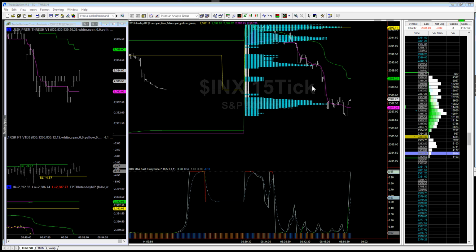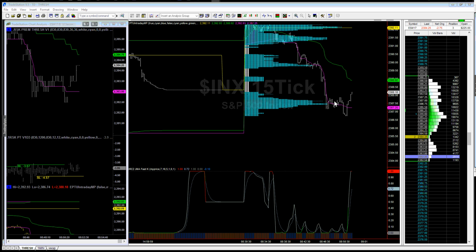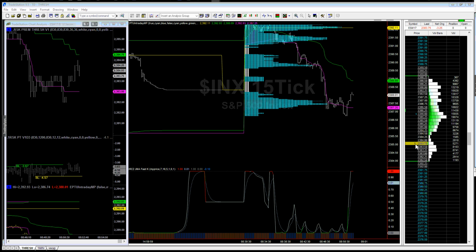Taking a little long trade in here. I think that's quite possible. But you can see at 84.25, that's right at that POC, the composite POC. And we're trying to get above that now. Okay, we got stopped out. We used a trailing stop from the low here.